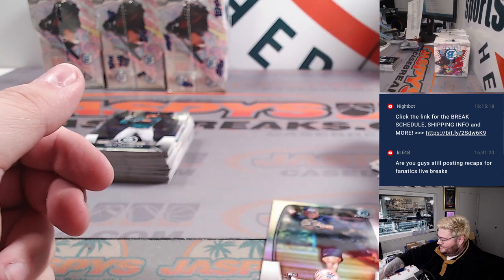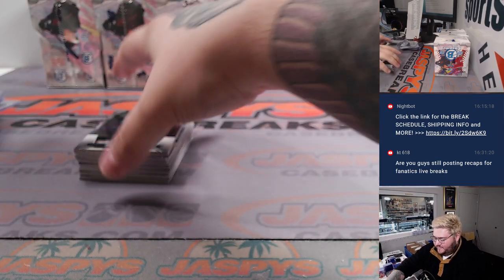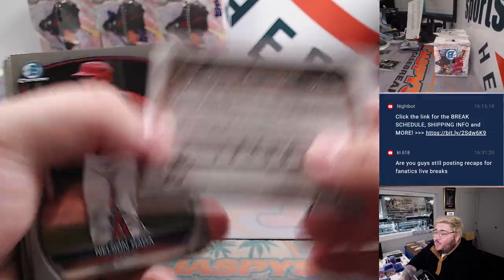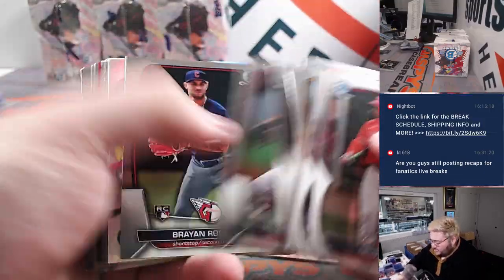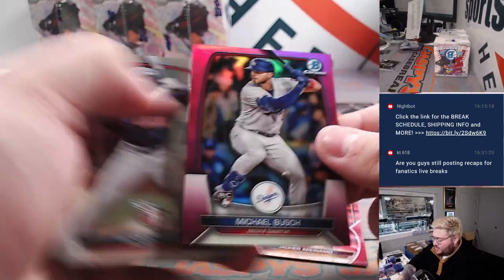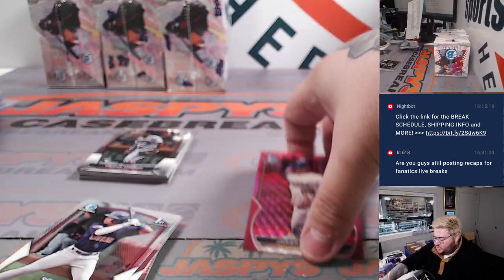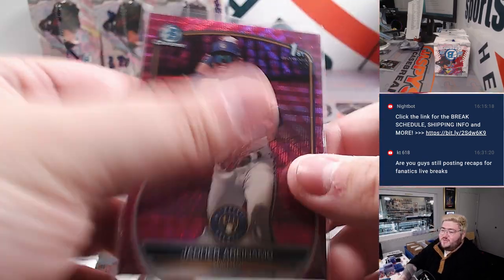Oh, what? He's a good looking kid. Nice. There's Jadair Arinama, 90 out of 199 for Milwaukee on the Bowman first magenta. Another magenta coming up. It's Michael Busch, rookie for the Dodgers. One more for Kyle. 103 out of 299. Little magenta vapor.